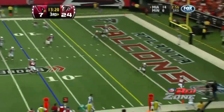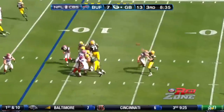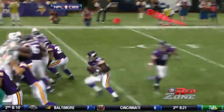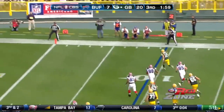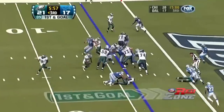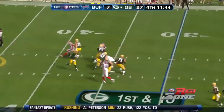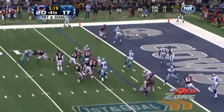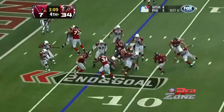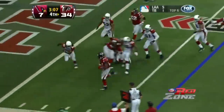Looking for Fitter, and it leaps into the air, a touchdown. Rodgers hit as he throws, it's caught. Rodgers runs it in himself, and he's into the end zone. McCoy finds the opening, late penalty marker, and it's a touchdown regardless. Forte, uncontested for the touchdown. What a way to cap off a career day for Jason Snelling.